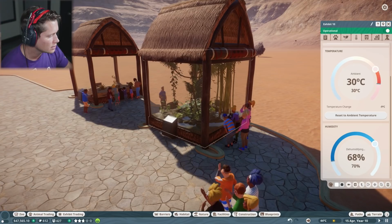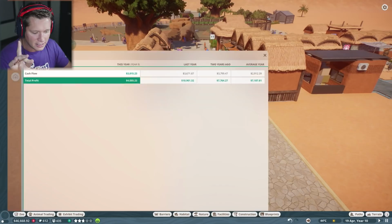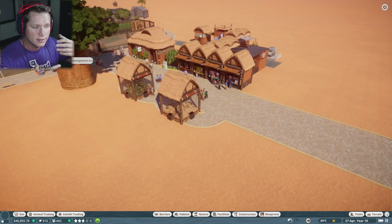Again though, we need better layouts and stuff. So we need to get our vets researching on these guys. But that's kind of exciting. Things are looking good. We spent a lot of money there, but it looks like our profit is gonna end up going up. Let's fast forward a little bit just to let things settle, see how this all ends up working out. I'm interested to see if we're gonna have to hire more vendors or anything like that.